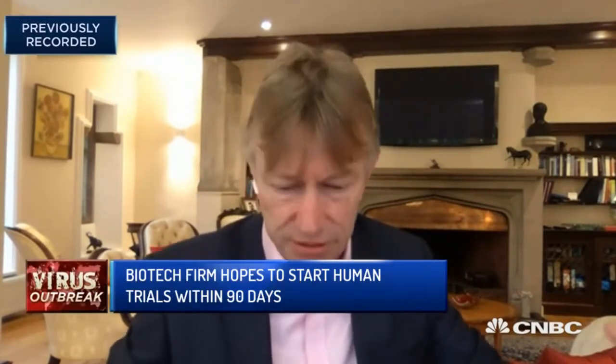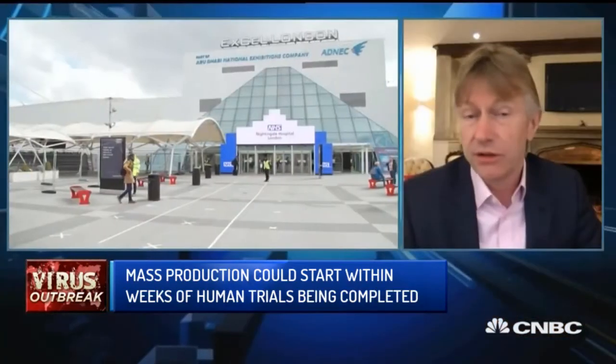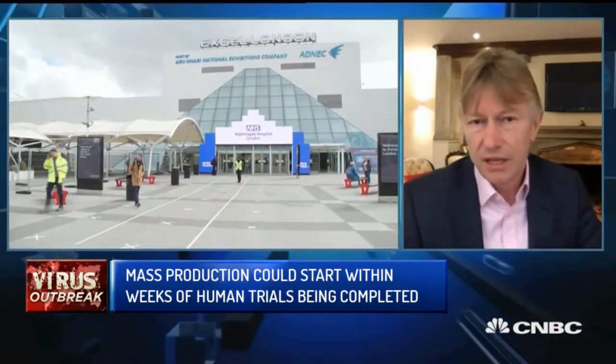Also, one of the big problems we're going to have globally is how do you manufacture enough? Now, with our approach, it's as simple as brewing. You put it into a bowl, it's called a bioreactor, and you basically grow it. You then freeze it down. But many of them are using very difficult to obtain antibodies. The production will be very slow. We're hoping to be able to make millions by Christmas.